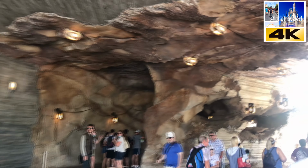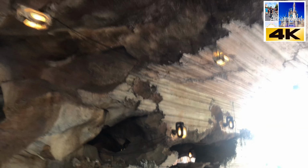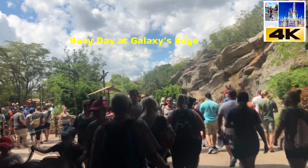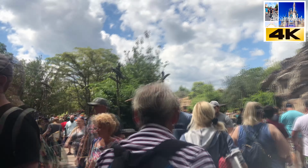Hey guys, this is the Galaxy's Edge. This is actually pretty cool looking here. A lot of people. And because this is brand new, there's a lot more people here just waiting on the lines.